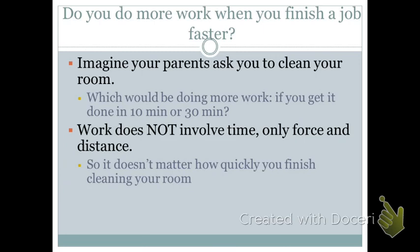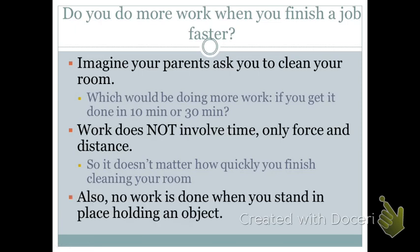All right. Ethan, calling someone. Actually, let's read this one. Jenna. We read that one more time. No work is done if you stand in place holding an object.